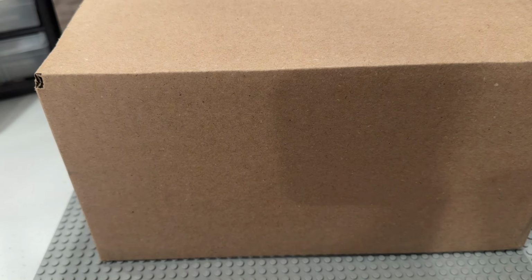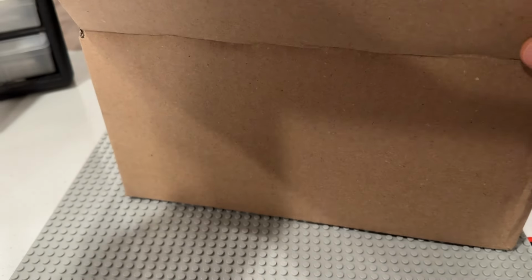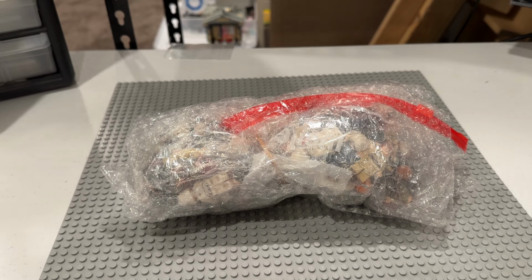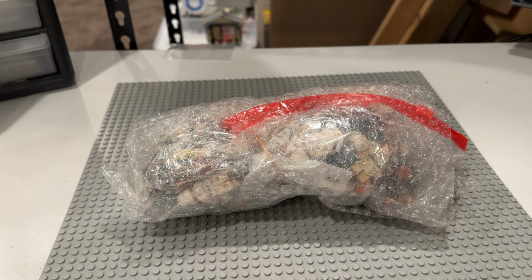I had to look this up because I bought this a long time ago, and I'm a little worried because I paid $443 for this, and the title of the listing was 99 minifigures. Oh boy. What was I thinking? What is in here that I would have paid $4.50 per fig on? Oh my gosh. We get to be surprised together.